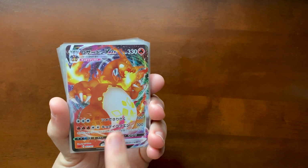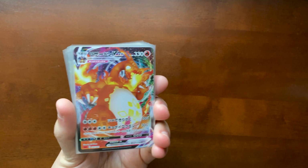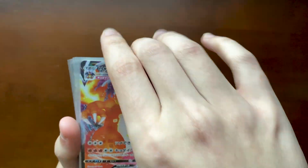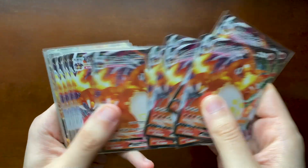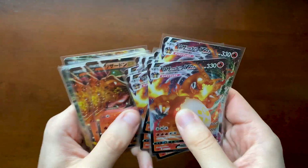This is one of those cards where you could 3-4 times your money buying it raw and then grading it. And it's just sitting on eBay. So definitely look into the Japanese Charizard VMAX. Yeah, I bought quite a bit because I found them on sale, so I just went all in.